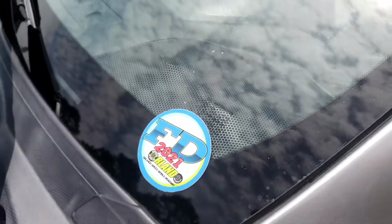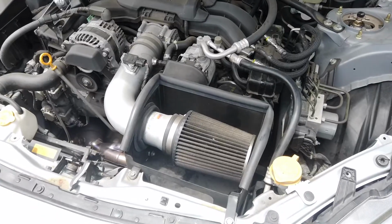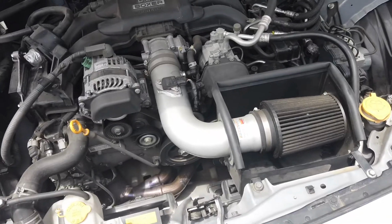Let's see, my FD Orlando. I've got the K&N air intake. No issues with it so far.